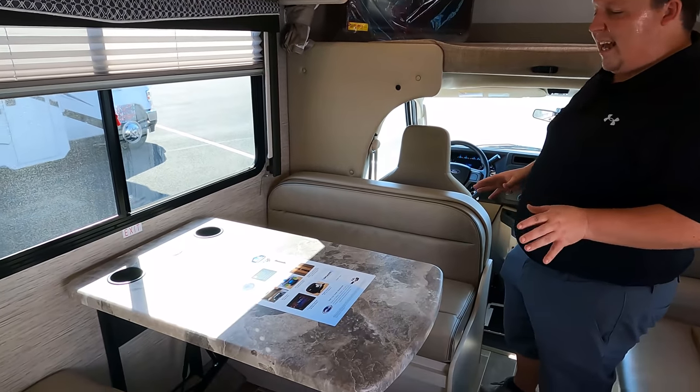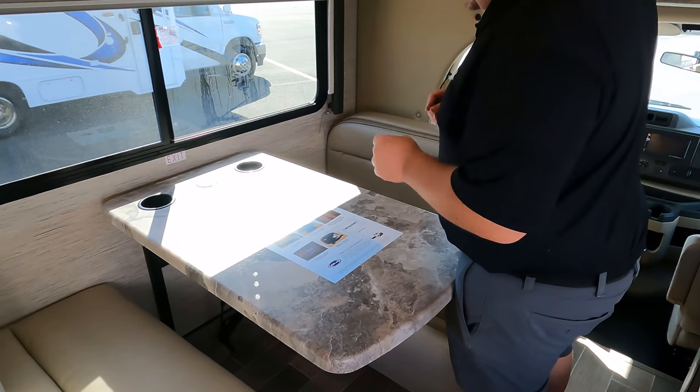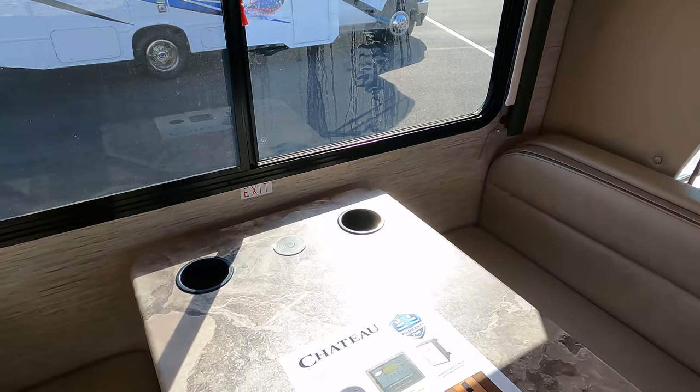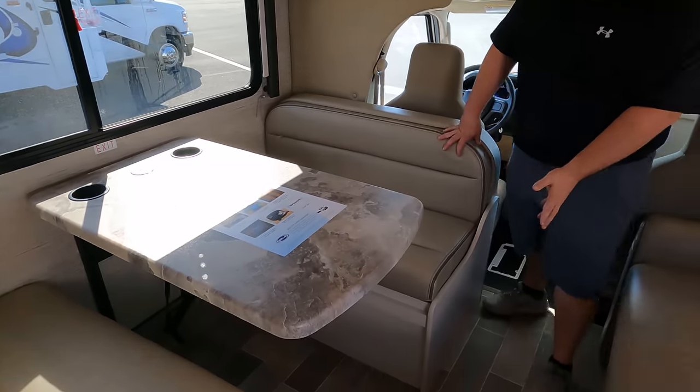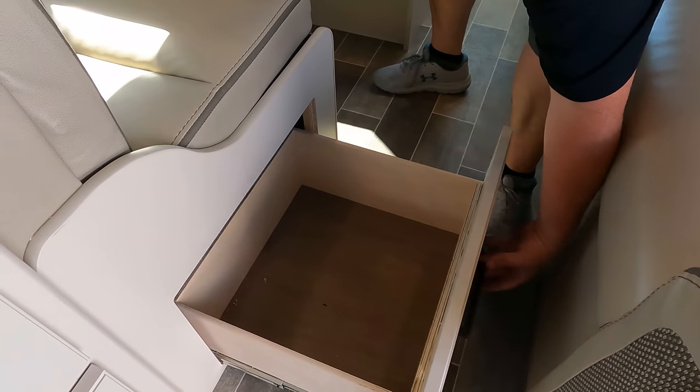Right here we have a dinette. Check this out. It drops down to make a bed. Not only that, it has cup holders. Not only that, it has the new wireless charger. That's pretty cool. No storage underneath this side, but right here there is storage underneath.